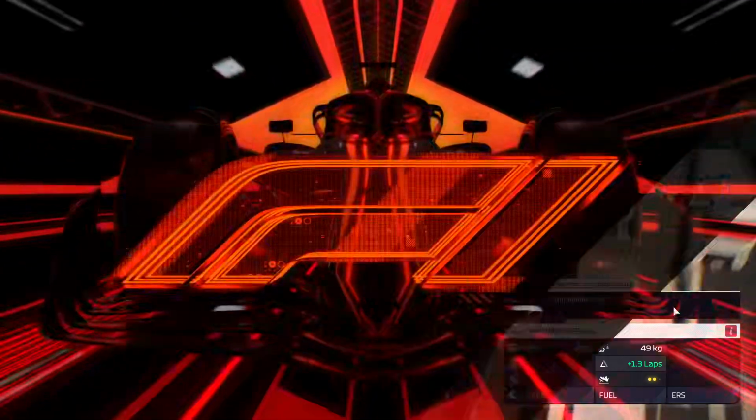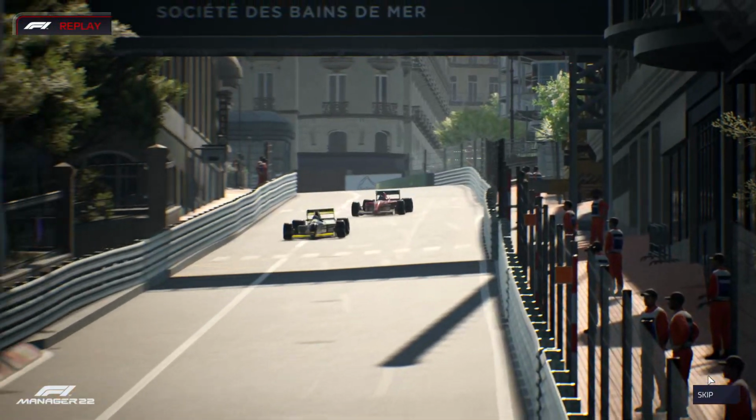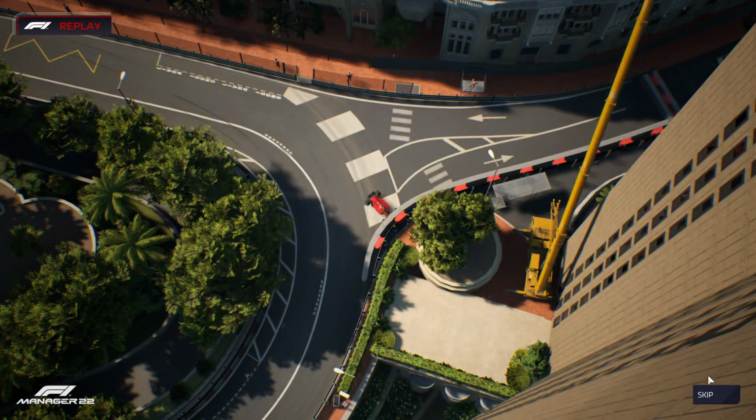Looks like there's been a crash. We can take a look now. Okay, here's the Ferrari. And that's an off, and a big off.